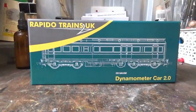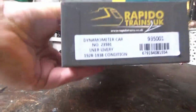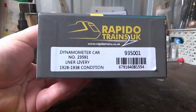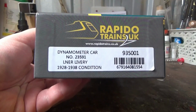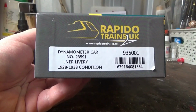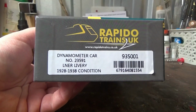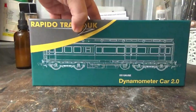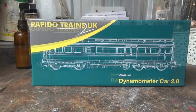And the reason I have bought one is because I thought it would look nice to have this running around with my LNER locomotives with the Teaks that I have. So the version I've gone for is 935001, number 23591, in the 1928 to 1938 LNER livery condition. So I'll get this unboxed and we'll get it down on the layout.